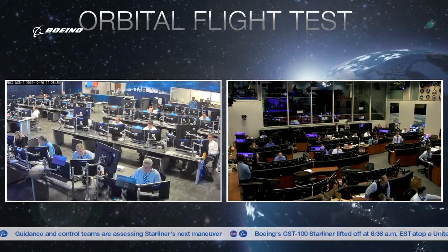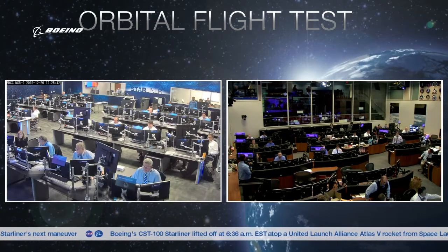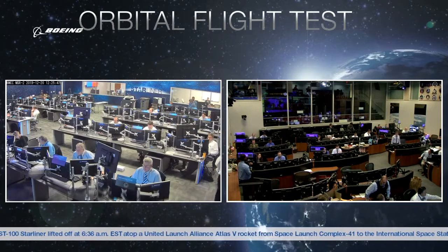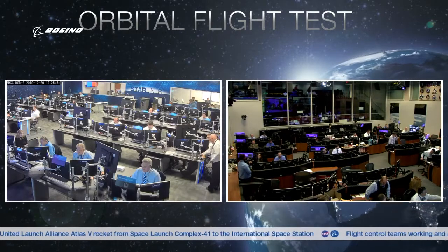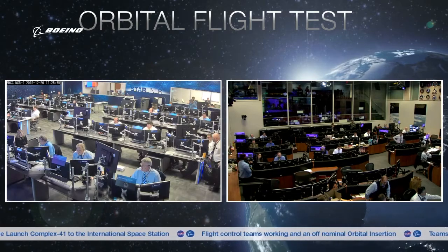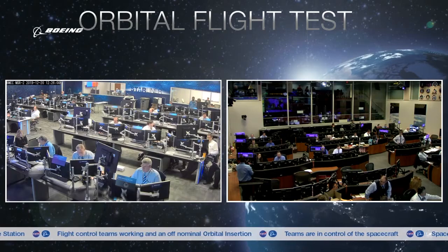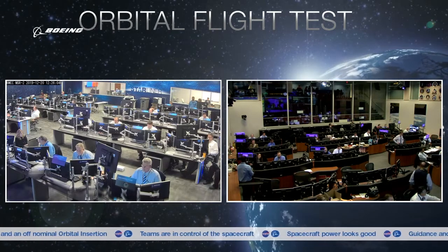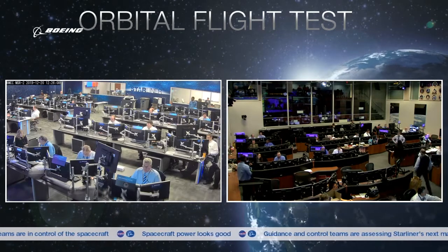And once again, we have had an off-nominal insertion. We have spacecraft control. Guidance and control teams here at Starliner Mission Control are assessing all their options, and contemplating the next maneuvers for the spacecraft. Starliner has good batteries and is in a stable orbit. And the flight control team also reporting that Starliner did finish moving into that tail sun position that will allow its batteries to recharge.